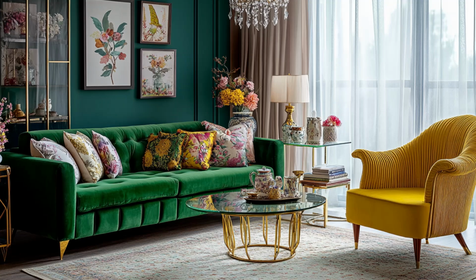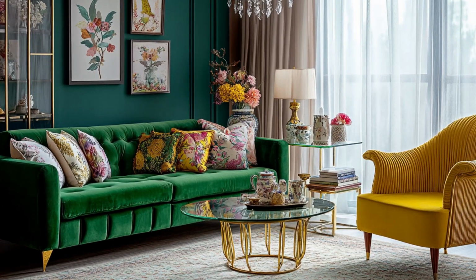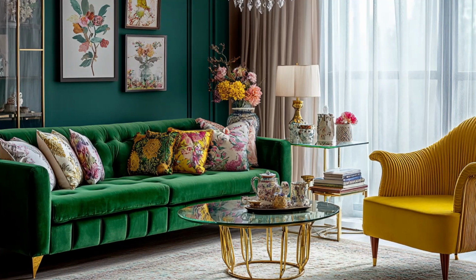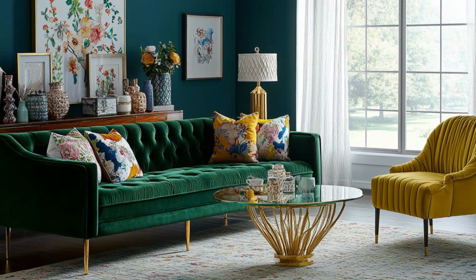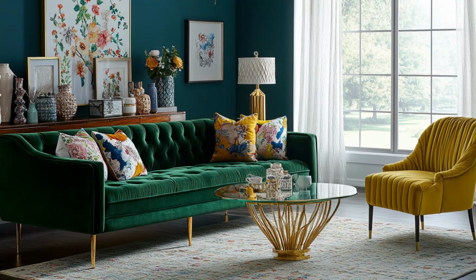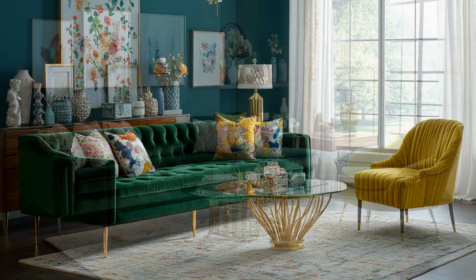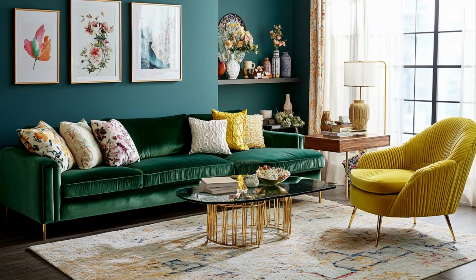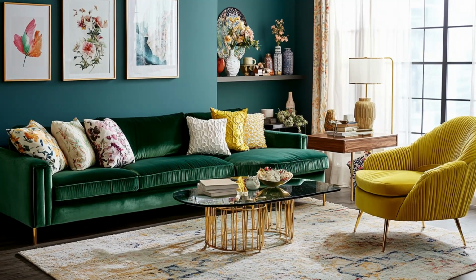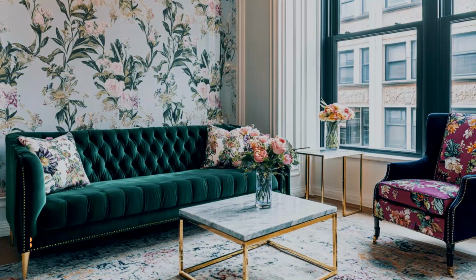Step 5. Perfect the lighting for a warm glow. Natural light enhances the vibrancy of maximalist decor, but ambient lighting is just as crucial. Use chandeliers, statement lamps, and wall sconces to create a warm, inviting glow that highlights your design choices. With these simple steps, you'll craft a maximalist spring oasis that feels cozy, chic, and completely you.